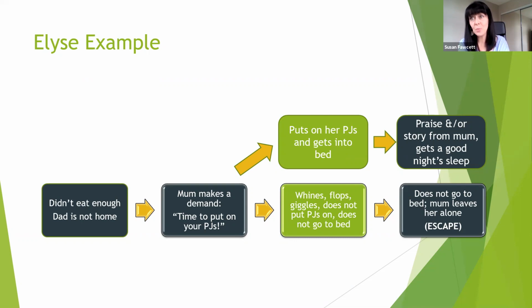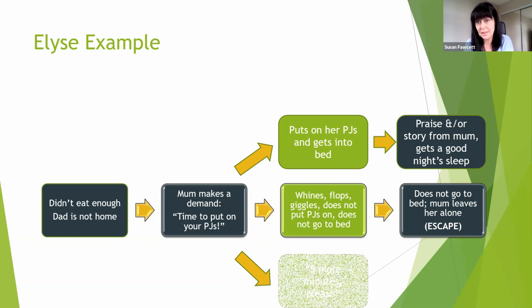However, it may take a while to get there. Maybe Elyse needs more help putting on her PJs independently, right? Maybe she needs to learn that skill still. Maybe it's just going to take a little while to get to that stage. Doesn't mean you won't get there, but an intermediary thing that's going to make it a little easier for mom and less likely that Elyse is going to engage in problem behavior is if we give her an alternative replacement behavior in the form of a functional communicative message.